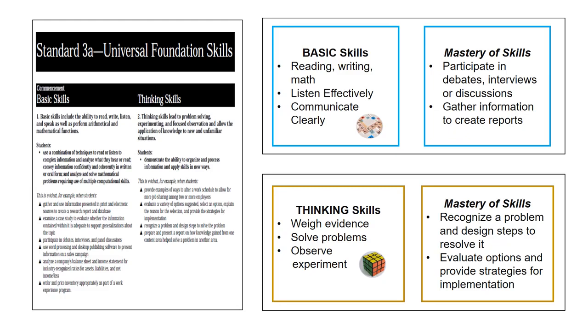Let's take a look at basic skills: reading, writing, and math. Listening effectively and communicating clearly. What do these skills mean in the context of job readiness? The answer is in the mastery of skills. So a student, for example, may demonstrate mastery of skills in any number of ways. 2 examples appear on the slide. The student participates in debates, interviews, or discussions. The student gathers information to create reports.